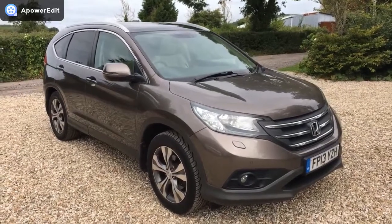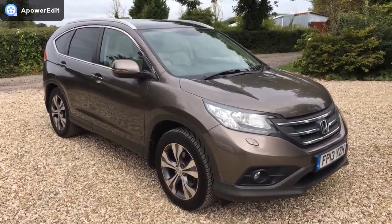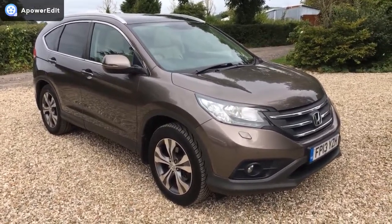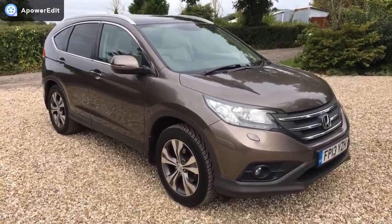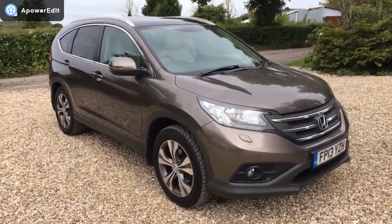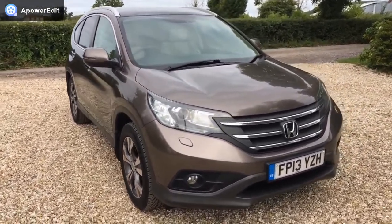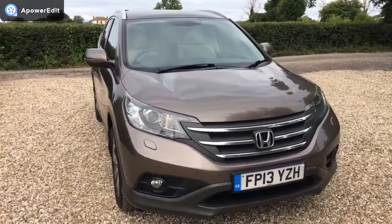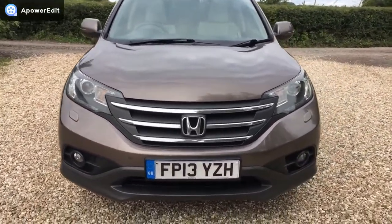Right then, this is a walk around video, and this is for a Honda CR-V 2.2 EX diesel. 2013 car with just 47,000 miles on the clock, and it is one of the cleanest CR-Vs I think we've ever had. It's absolutely stunning condition. Finished in this really lovely rich colour with a light leather interior. Combination works absolutely perfectly on the car.